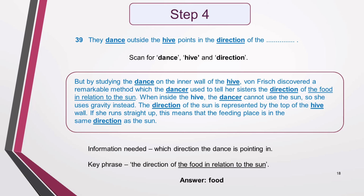I return to the section of text and read in detail. I spot the phrase, the direction of the food in relation to the sun. This is too many words to be my answer, so I identify the key word as food. I check back to see if it's a good fit for the gap in the sentence. It is. It makes sense, gives the sentence the same meaning as the text, is grammatically correct, and is the right number of words. I have the second answer, food.